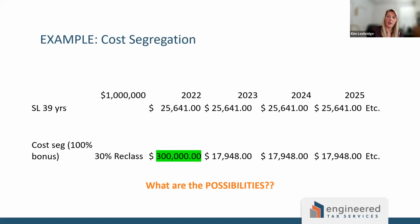But also, one of the myths with cost segregation is that if I take all of the depreciation up front, I'm not going to have any other depreciation in future years. This will show you that even if we do take the bonus depreciation up front, say $300,000, you still have depreciation of about $17,000, or basically $18,000 if you want to round it up, every year after that. You get to keep adding to that $300,000. So that could be very, very powerful.